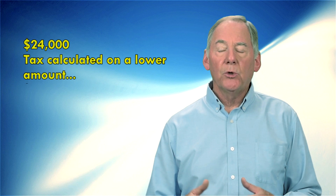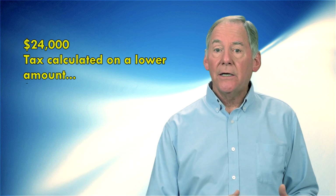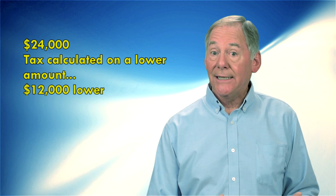Altogether, let's say your itemized deductions amount to $24,000. That means you'll reduce the income used in calculating your income tax by $24,000 compared to the standard deduction of $12,400 if you're married. The result is that you'll pay tax on a smaller amount of income, nearly $12,000 less.